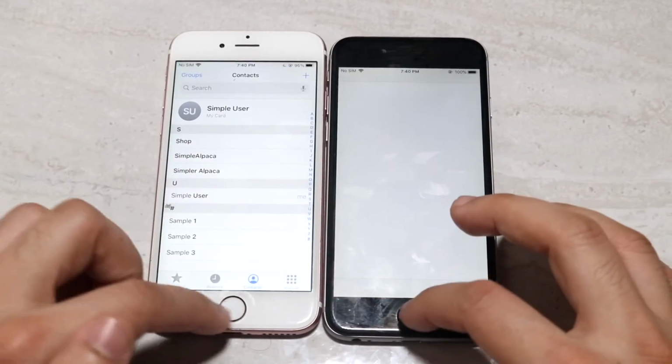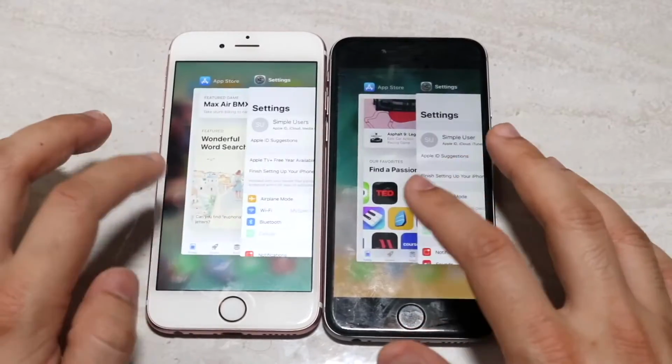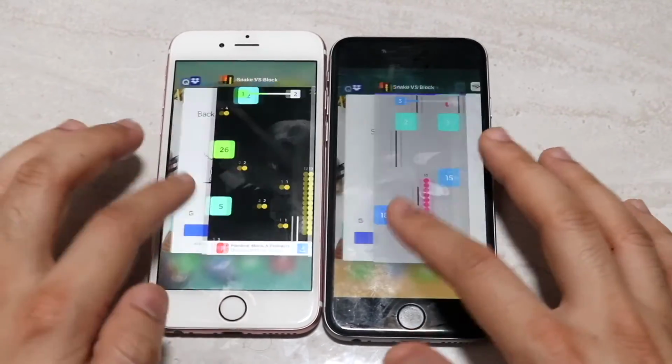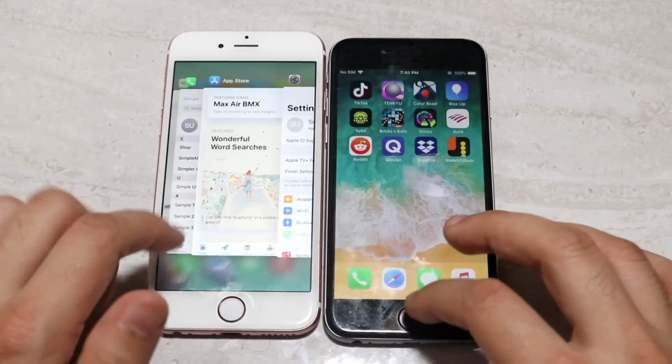If I go back to the first app, surprisingly, the iPhone 6s was able to keep it in the background. I didn't think it was going to be able to keep that in the background. This app, the iPhone 6s does a much better job than the iPhone 6 when it comes down to the actual performance. I mean, this is insane. I feel like I have a flagship phone to the left of me right here, which is crazy.